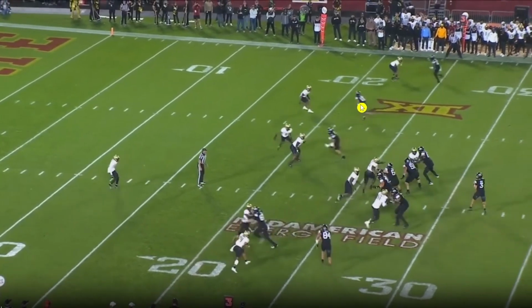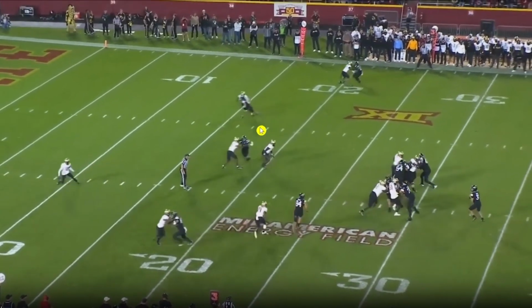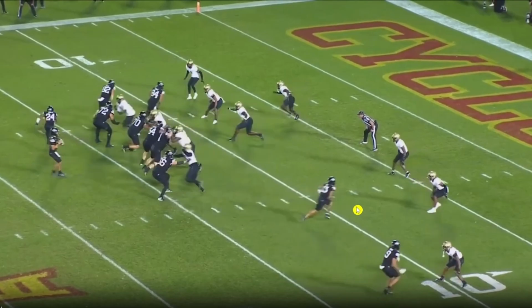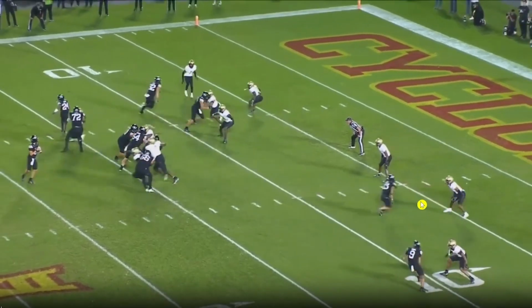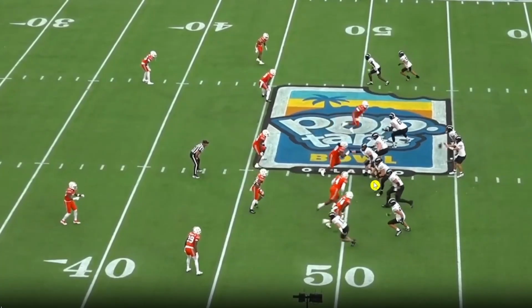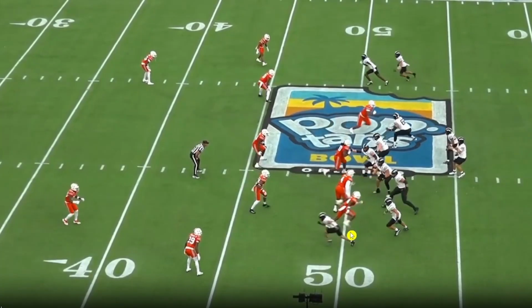And here, stem at the defender, and then work back across his face on the seam route. Just threaten that leverage. Stem at him, give yourself options. If you throw that pressure step to the inside to win an outbreaker, if you throw the pressure step to the outside to win over the middle, like he does here. To be able to stem at defenders is so important, and Noel does a really good job of that.